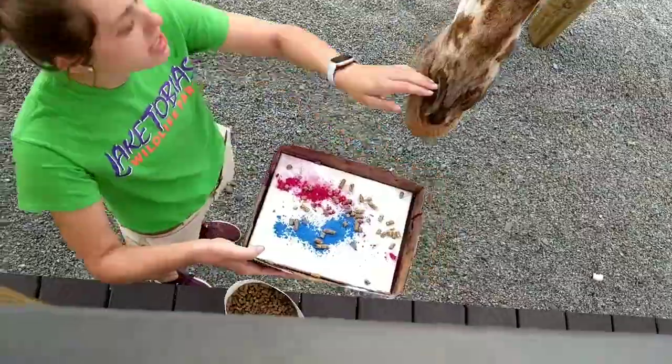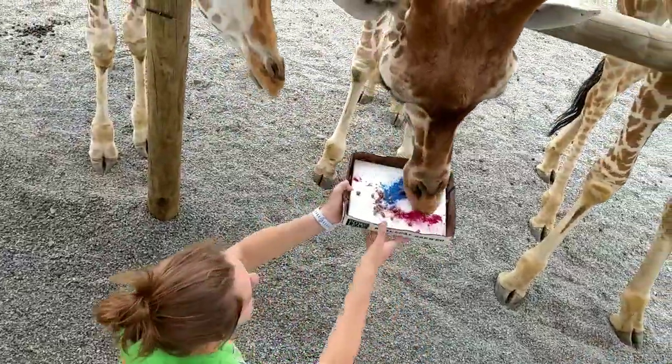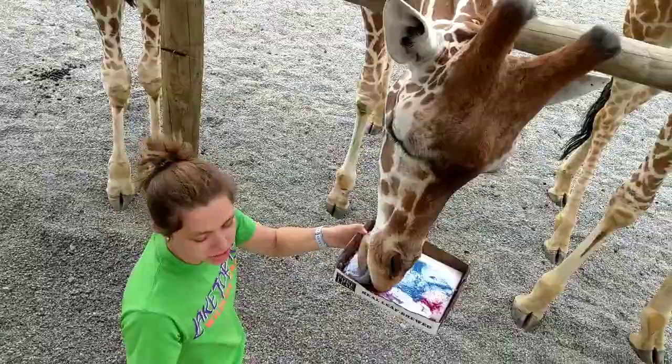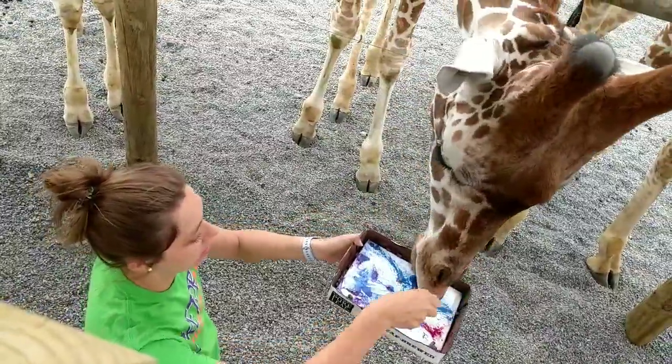Okay, so this is what it looks like. We're gonna let Bakari do it, since Spike doesn't like to do this. They really, really love their grain, so that's one of the easiest training tools for us to use. They're always willing to do work for their grain.